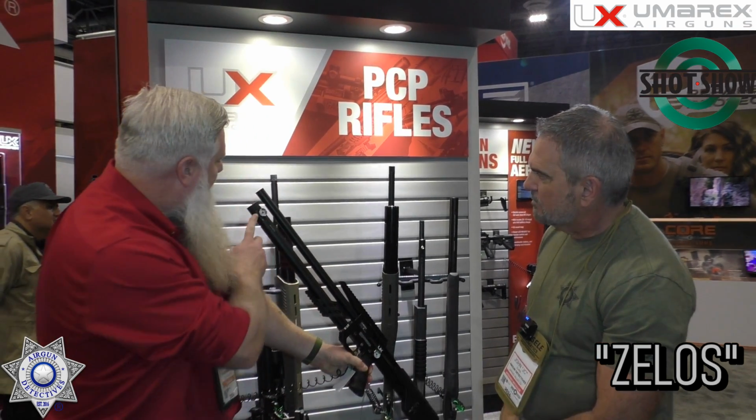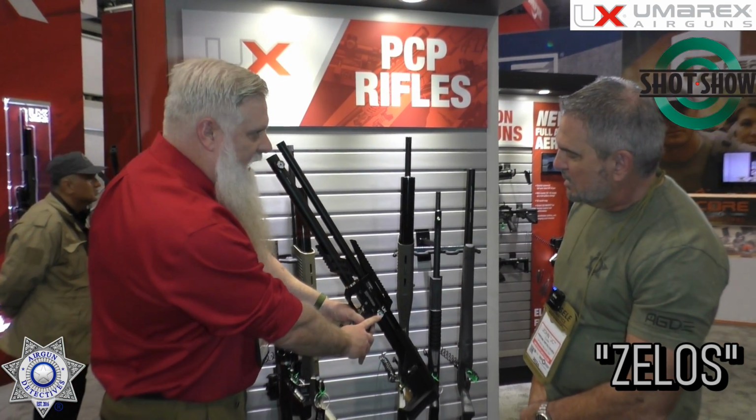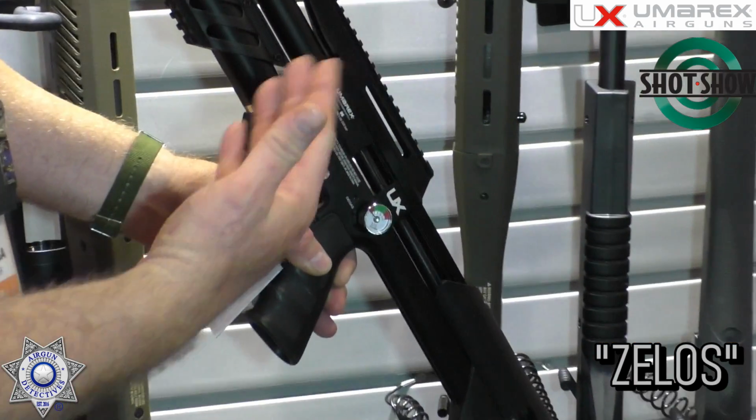So you see you've got two gauges here. This is your tank. This is your regulator. So it's regulated, but it's not only regulated, you can adjust the pressure. So you can tune it to your pellet.